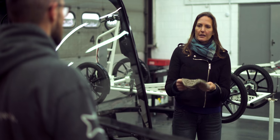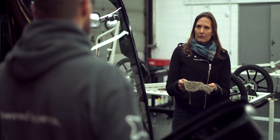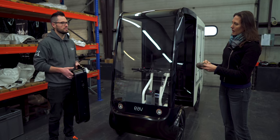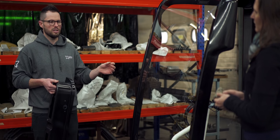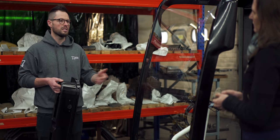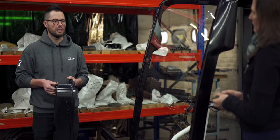And you can make it any shape you want within reason? Within reason. Once you understand the material, you can then design components around your material properties. So it's got lots of nice properties for commercial applications that far outweigh the competitive materials that are out there on the market today.